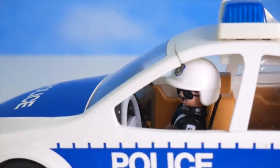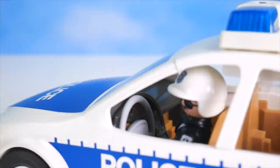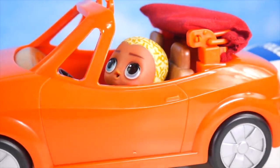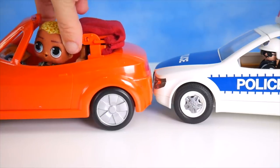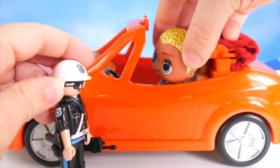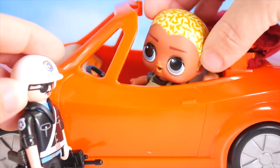Now where is that car they were talking about? Orange convertible. Oh, there it goes. Lights and sirens. Come back here. Pull over, pull over. Whoa, who bumped me? What's going on? Pull over, this is the police. Huh, what's happening? Okay, I'm pulling over, I'm pulling over. Oh no, what do I do, what do I do? All right, keep your hands inside of the vehicle, mister. Yes, officer. Can I help you? Is there something wrong? Do you know how fast you're going? Oh, not really. Was it too fast? I'll slow down, I promise.